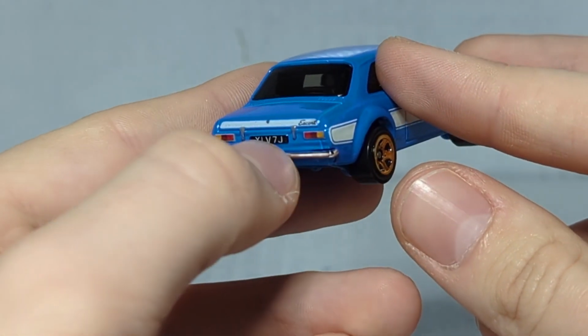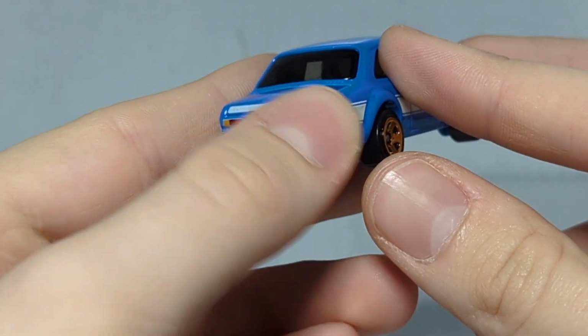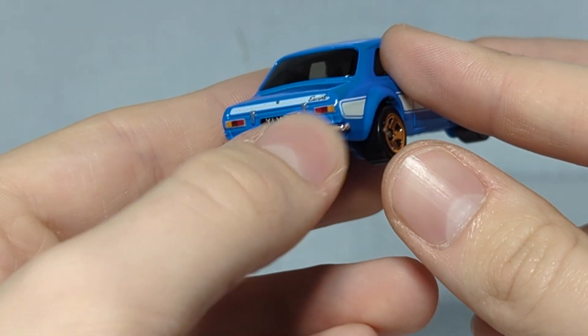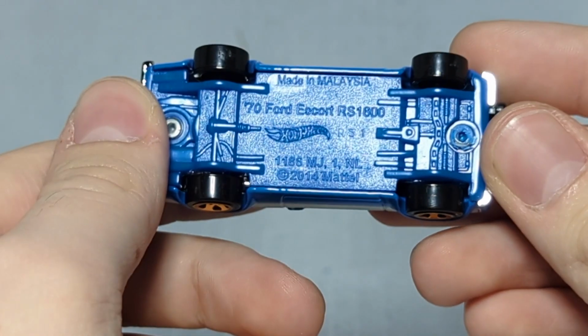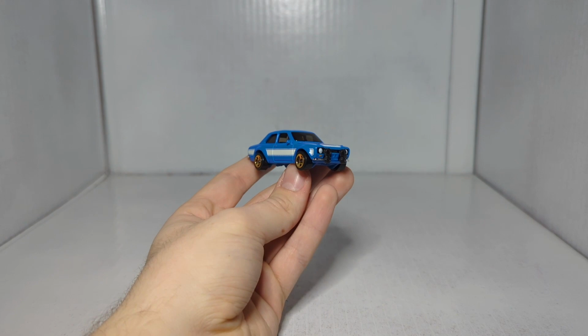Here's the back end with the trunk. You got the YLV7J license plate Escort written on this little white stripe on the trunk. And then you've got the taillights set up there, which looks really cool. Here is the bottom. And there you go, everybody. That is the 1970 Ford Escort right there.